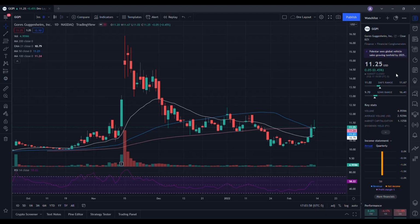So we're going to do a technical analysis for GGPI. Let's see how it performed on Friday. So it ended up closing at $11.25, being up 0.45%. On the low, it tested $11.02, and then on the high, testing $11.67. When we take a look at the volume stats on the day, you can see we traded 4.959 million shares, and the average volume over 10 trading days is at 2.929 million shares. So we did have above average volume on the day. That's why we saw some strength in this stock.